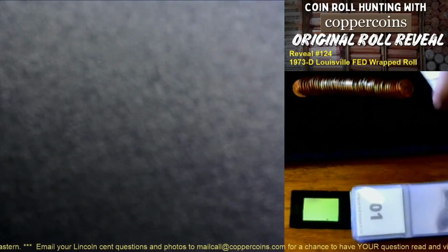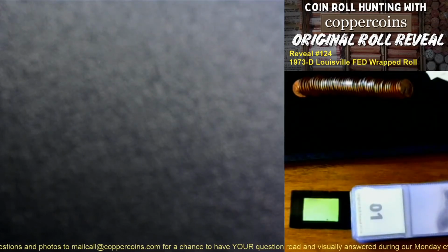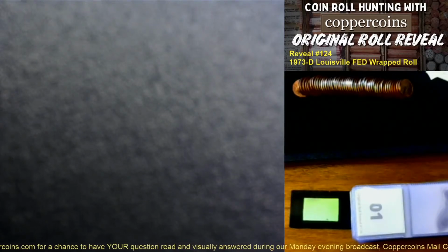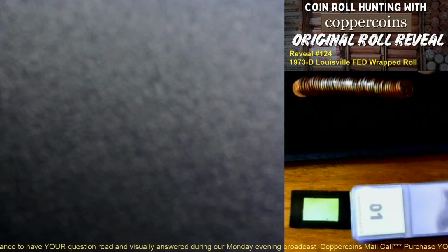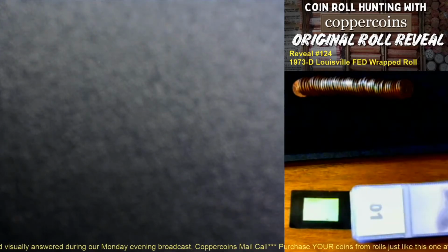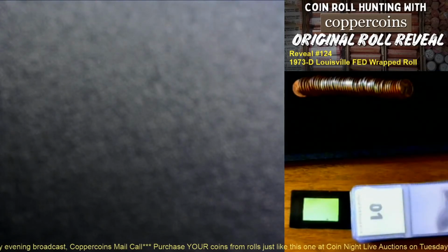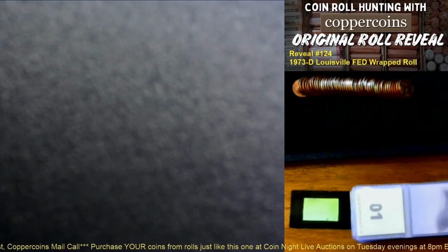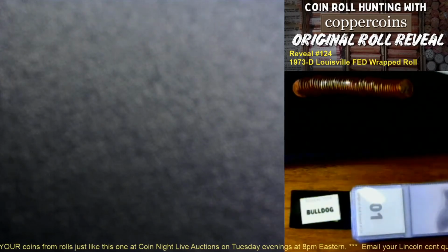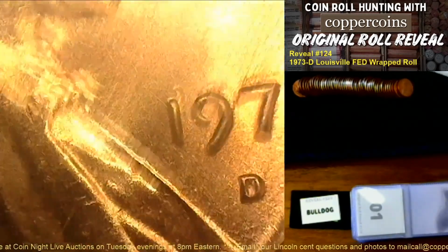So the way I do it is I've got my bag. Where did my bag? There's my bag. Got my bag. And I'm going to put the 50 names inside the bag. Now I'm going to pull a name out. And that's going to tell me who gets the first coin in the roll. This is going to be Bulldog. Bulldog will get this coin. Let's see what we've got.